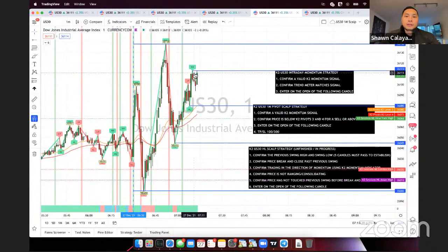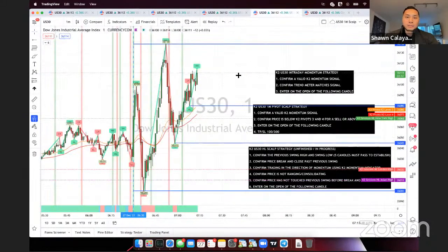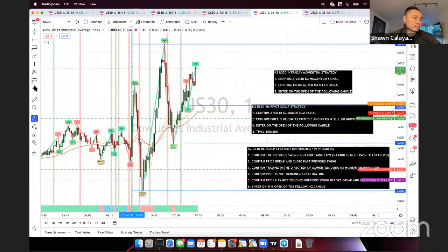So the high right there has been invalidated. With that high invalidated, this would technically be the new high. Oh man, every time I draw a new high, it just invalidates it and creates a new one. So I'm going to hold off on drawing these new highs until we have some sort of confirmation here.